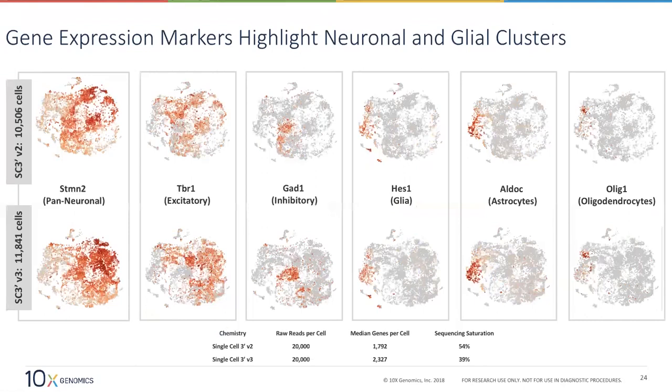You can see that by looking at our gene expression markers, we're highlighting both neuronal and glial clusters. While the shifts in intensity may not be as obvious as with our primary PBMC samples, we are seeing gains in the number of median genes detected per cell and drops in sequencing saturation.